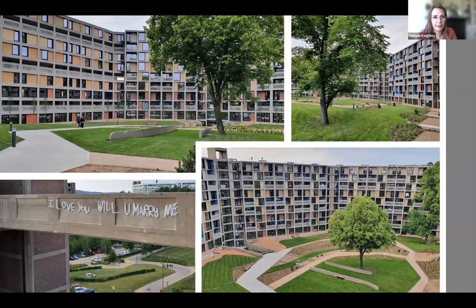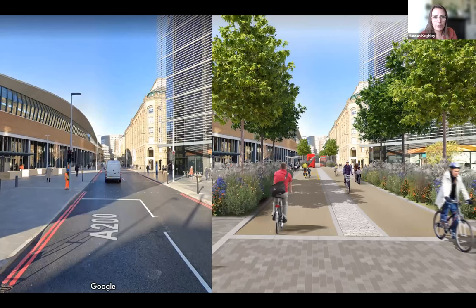Jumping back to Park Hill here, we've recently completed the public realm works associated with phase two of development, and it's looking absolutely fantastic. This is London Bridge in London, actually very recently redesigned with the new station, but look how stark it is, how hard it is. We think it's a real shame, and we think they could have done better.